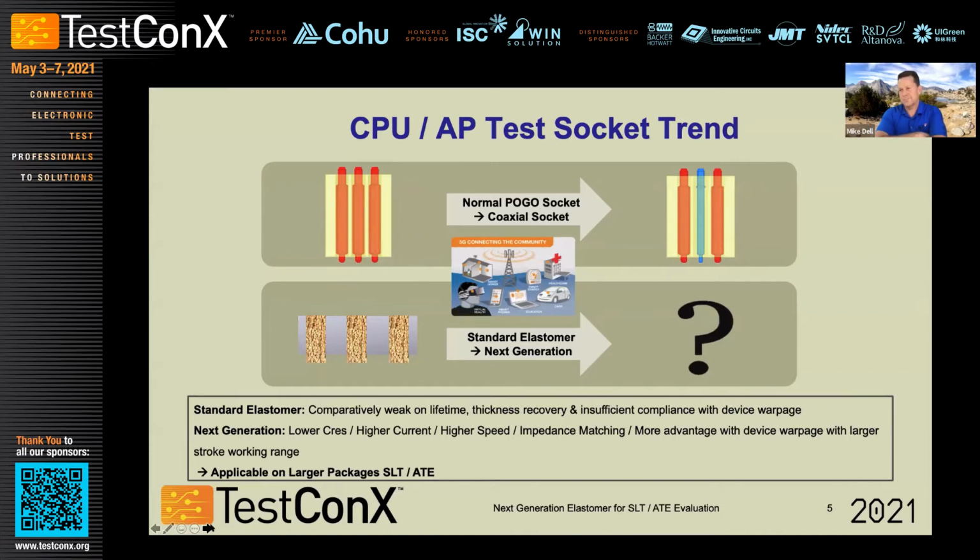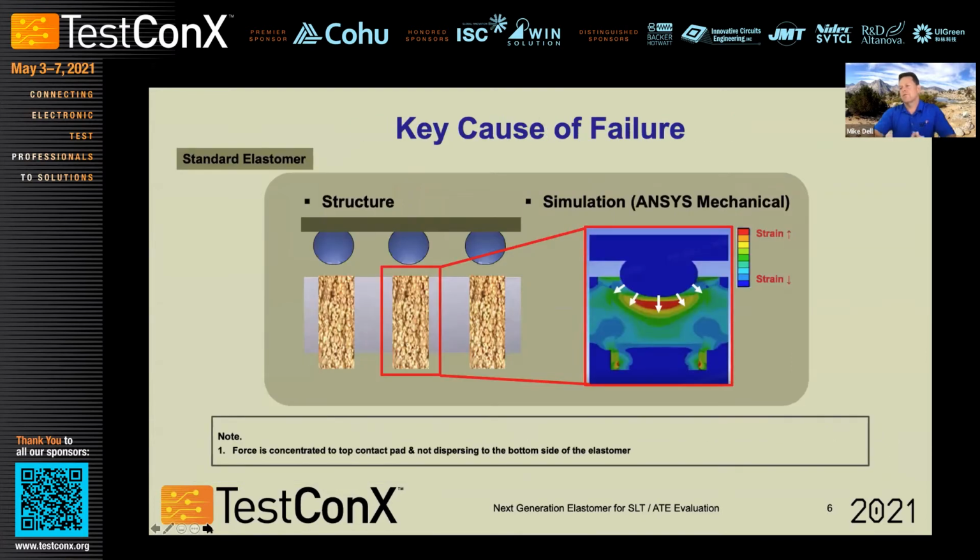But for us, the goal ISC has is how do we evolve our elastomer to make it a good comparison technology to work in these ATE and SLT applications, right? So for us, the image on the left here, we're looking at what we would consider our standard elastomer. We call it SILMAT. You have thousands of metal particles suspended in silicon rubber. The silicon rubber gives you the compliance. Squeezing those metal particles together gives you the good signal path, right?